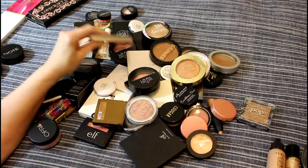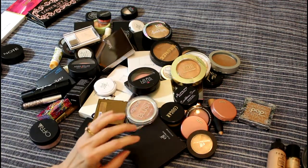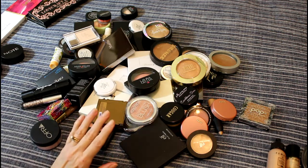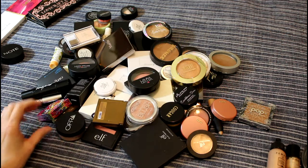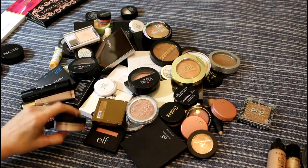I think I got rid of 99.9% of the rest of my Wet n Wild collection already anyway, so it's a shame. I really like the products, but I don't like the company at all, so yeah, they stink.